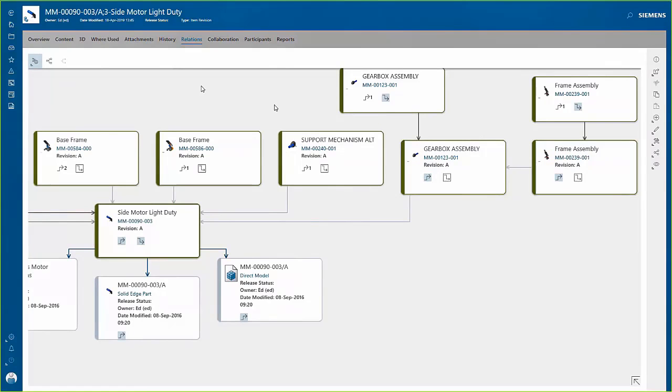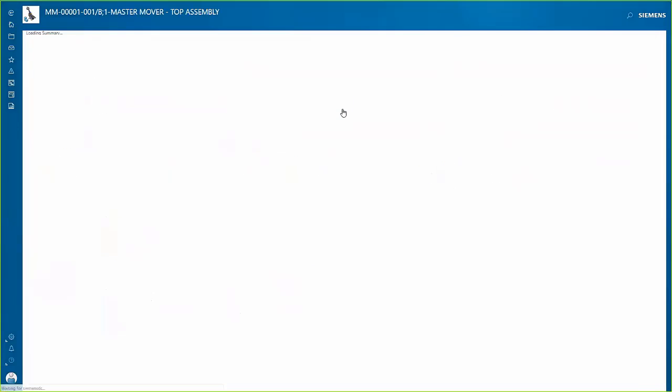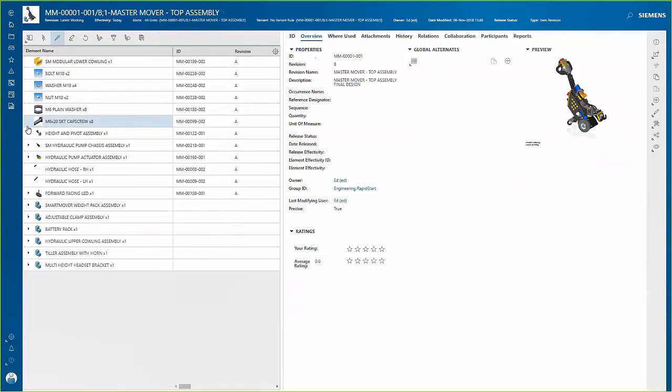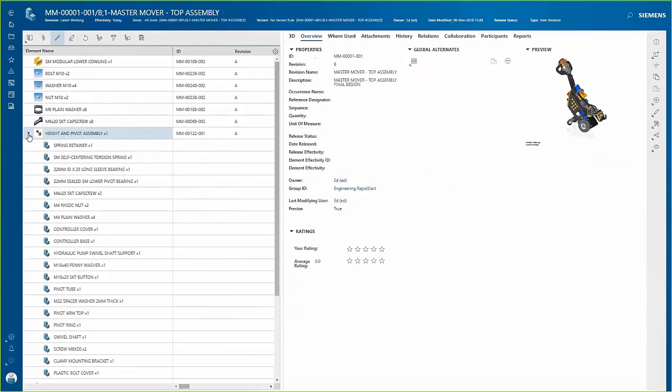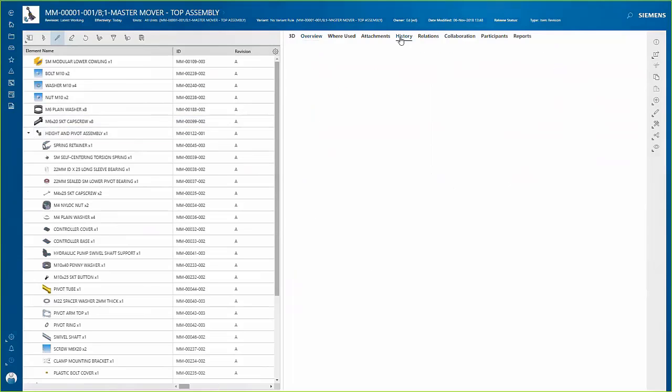What about the bill of materials this component is used in? Once again, it's just a click away. You can then open the bill of material for further exploration. The bill of material is easily explored using a familiar tree layout. Selecting any component lets you see info about that component.